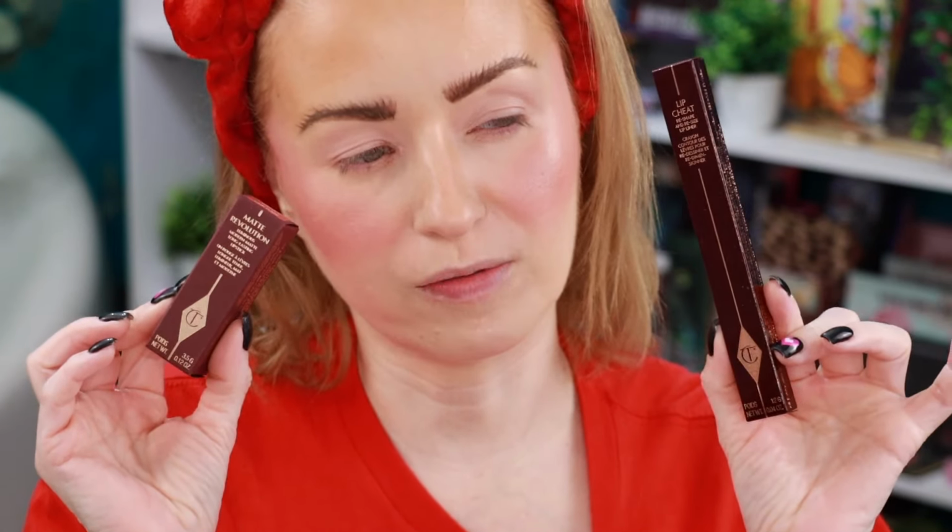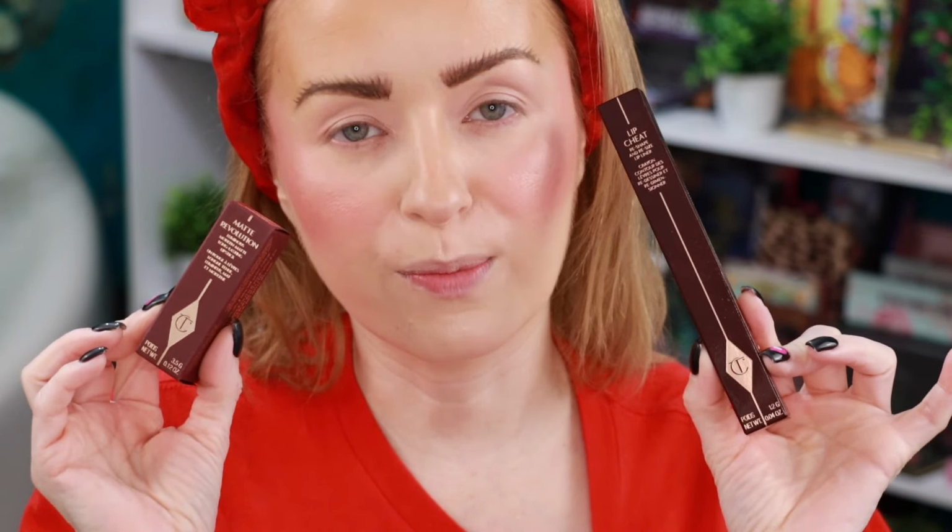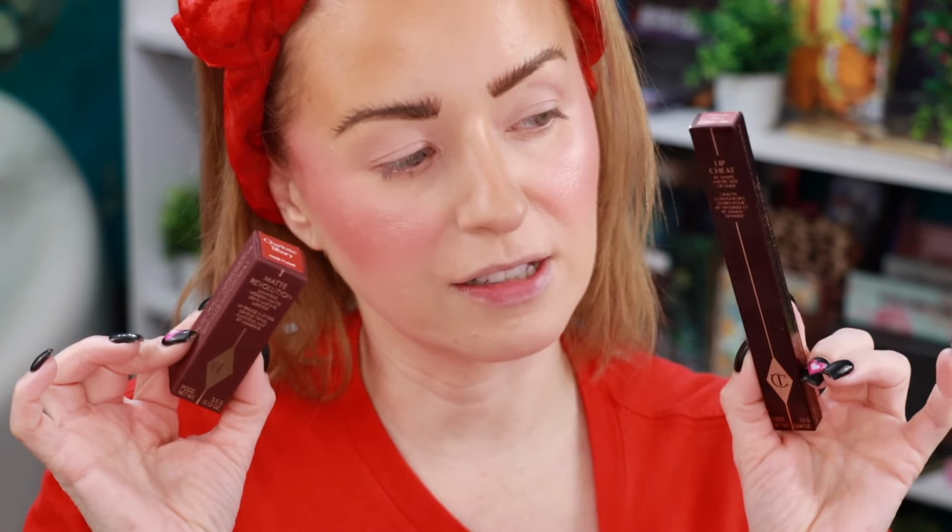Okay, now that the brows are on, I picked up from the Charlotte Tilbury website. Actually, no, I think these are from Sephora. I picked up one of her new lip liners and lipsticks, and the shade that I picked up in the lip liner is called Mark of a Kiss. Yeah, Mark of a Kiss, and then what is it called? Fame Flame for the lipstick.